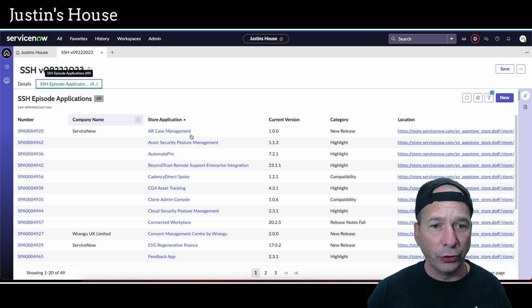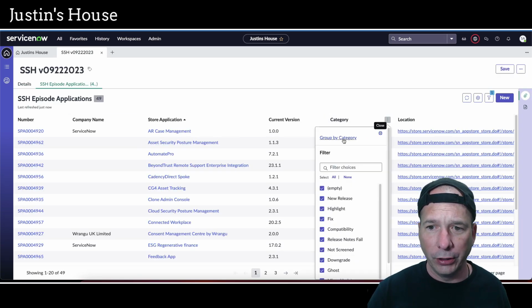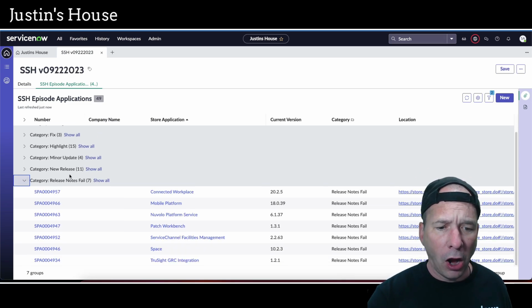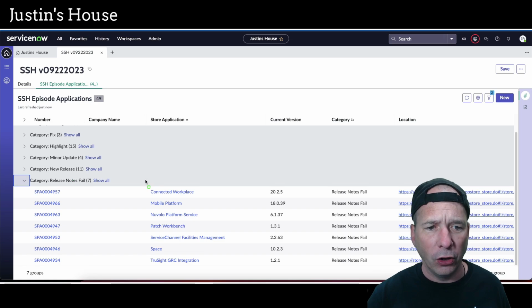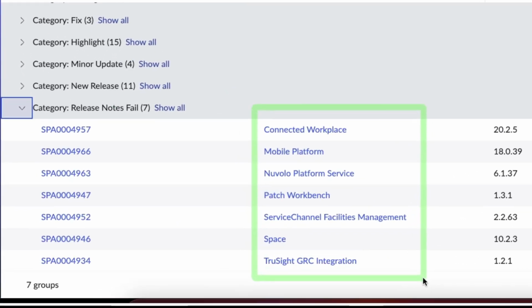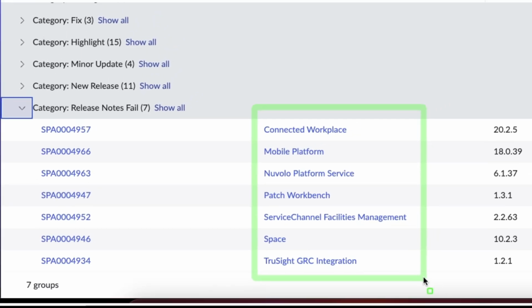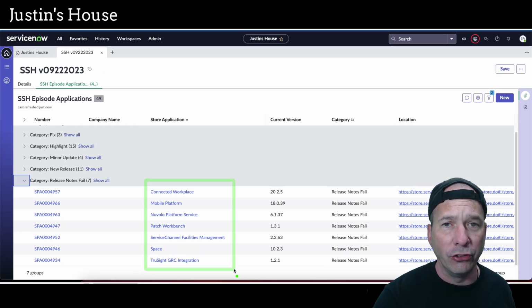Hop over to those and we will group by the category here so we can move through them, and we'll start with those disappointing, always let you down, release notes fails. We have 7 of them: Connected Workplace Mobile Platform, Nuvolo Platform Service, Patch Workbench, Service Channel Facilities Management, Space, and TrueSite integration, TrueSite GRC integration.